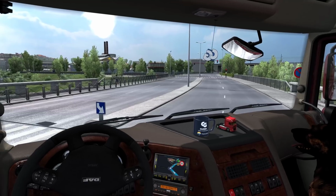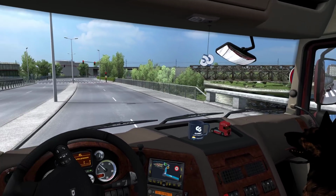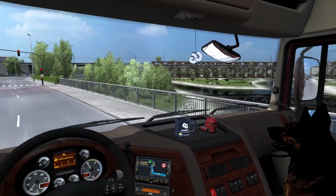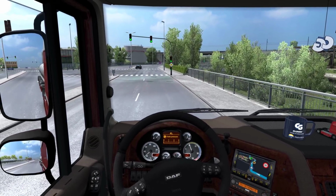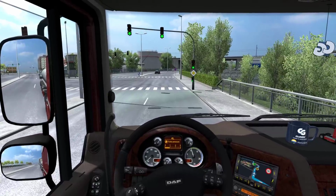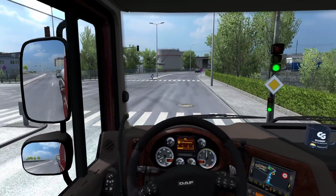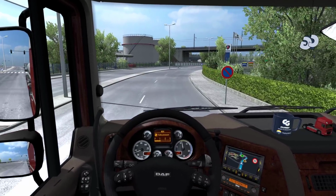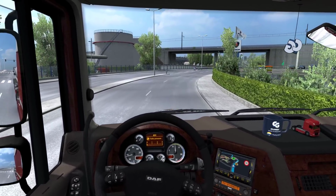The air gear sounds, the air shifting sounds, they're still getting cut off at some points. They're still not perfect, so I hope SCS fixes that. Unless it's on my end, maybe I'm shifting wrong. Maybe I'm shifting too fast. Not really sure.